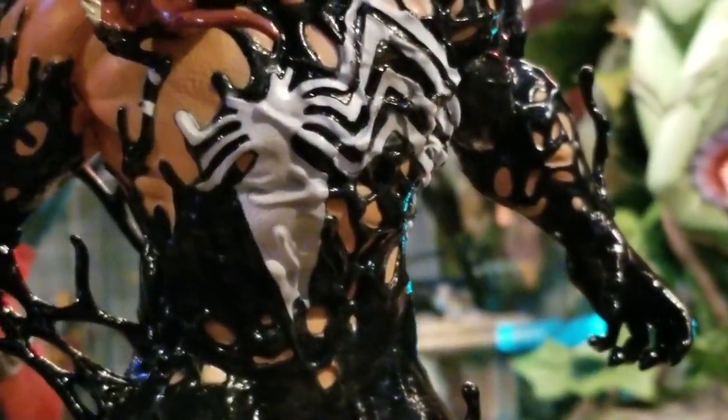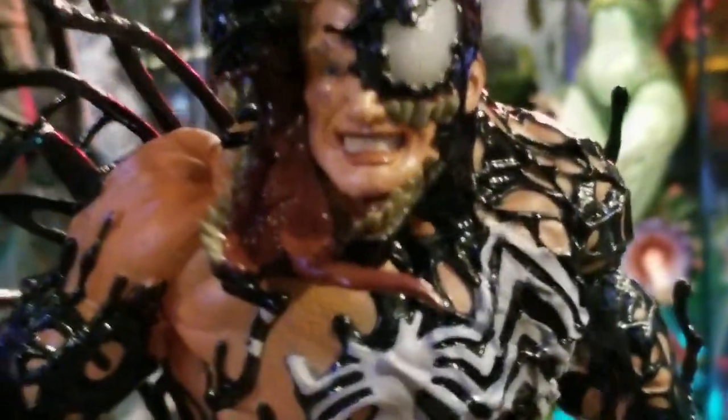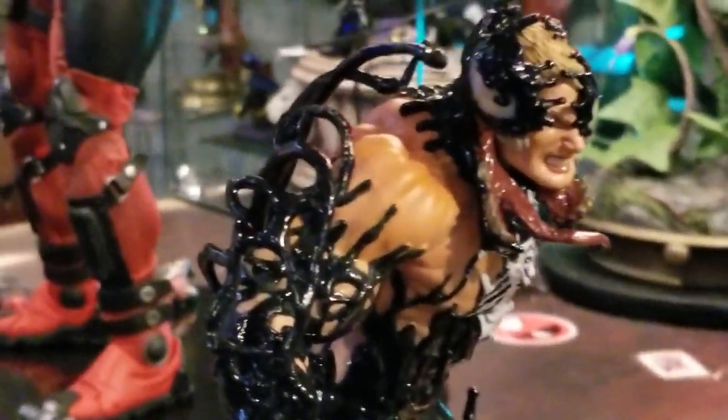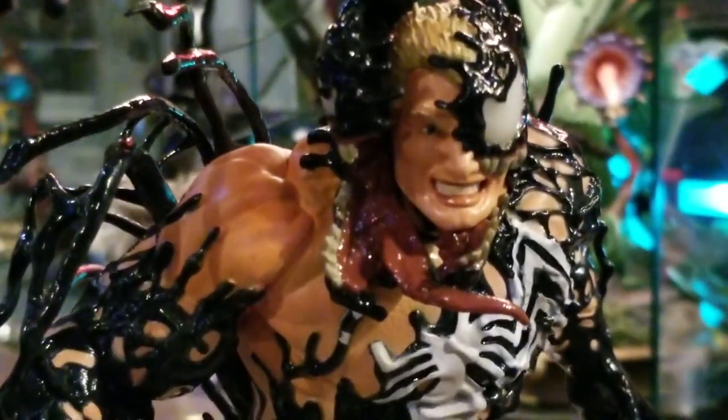Look at that, just the oozing. I think his teeth should be wider right there, but you get the point. Look how it's oozing up, like the symbiotes do, and just dripping down. Like he took a bath in tar. Look at the separation. I'm not doing a review on this statue per se, and I'm spending too much time on it, but this is sick, man. This is just a really sick piece I love.